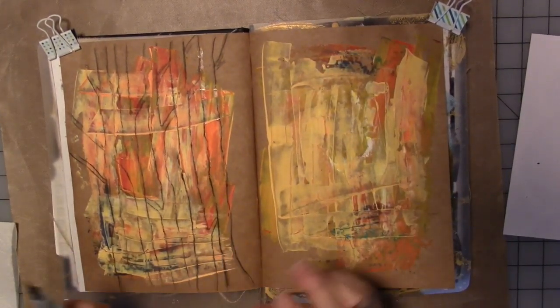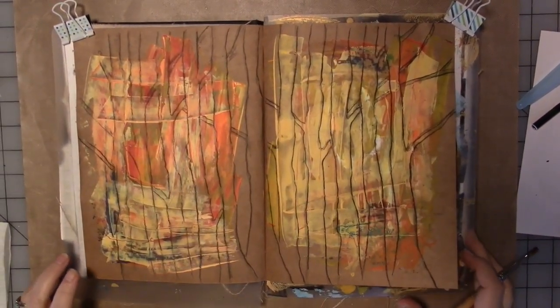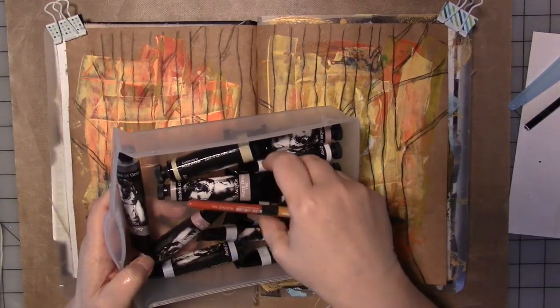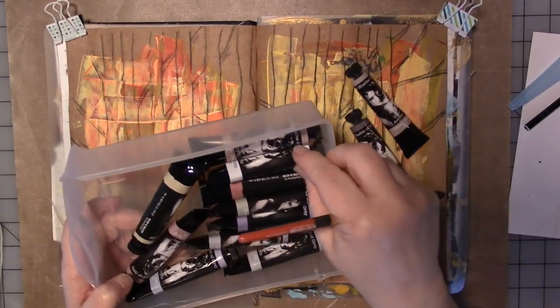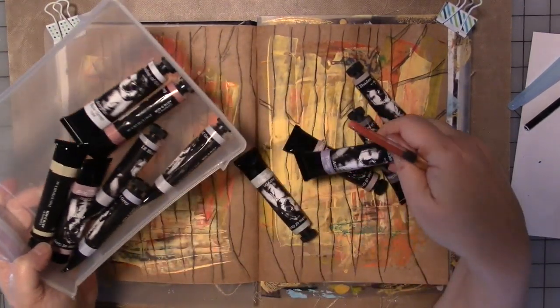Okay, I'm going to do this all the way across and I'll be right back. Okay, now that we have our trees sketched out, oops, things are a little wobbly. I'm going to take these acrylic paints. These are called 12 Shades of Gray. They are different shades, of course, of gray tones. There's also a gray orange, a gray green, a gray violet.